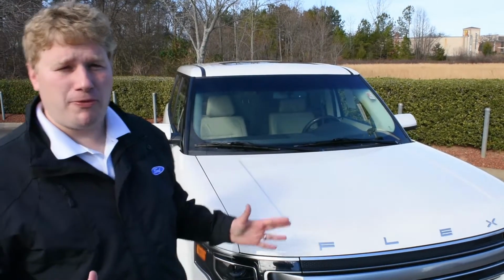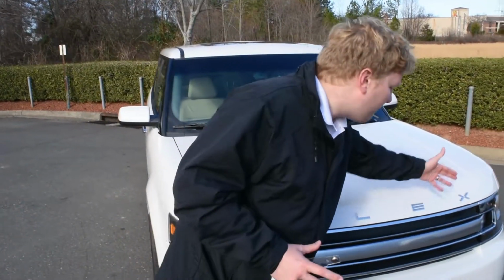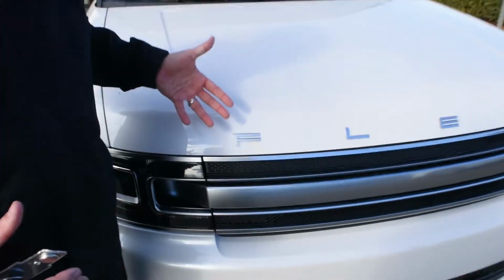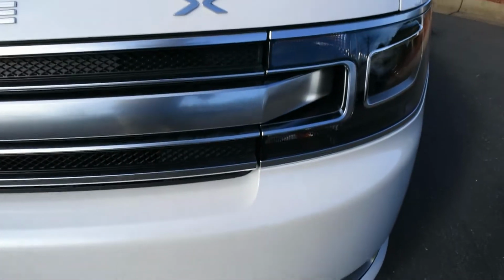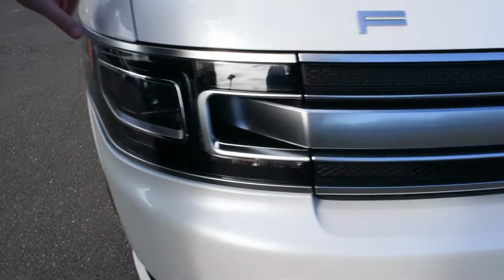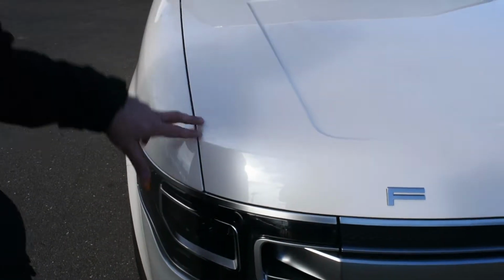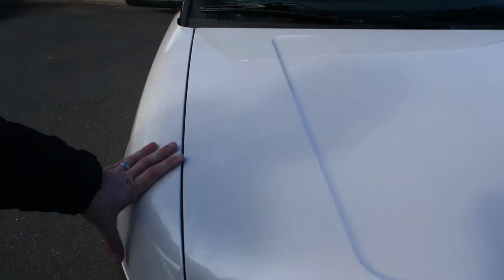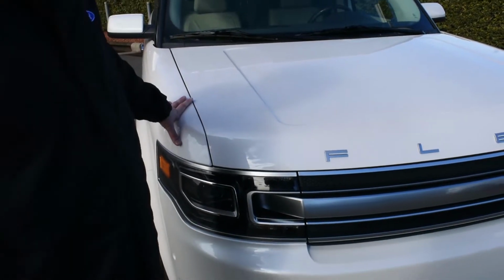Some of the things I want to show you first about this car is when you get a Limited Flex, you're going to get the aggressive Flex badging that comes across the front, as well as a chrome grille. That's going to give you a little bit of pizzazz when you're driving. This, of course, is one of our premium colors. It's a white platinum tri-coat. It's triple sealed to make sure that there's never any discoloration or damage on there, and of course it has a nice sparkle when the sun hits it.